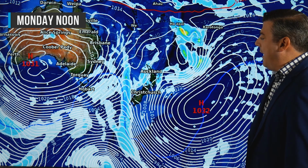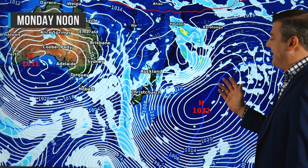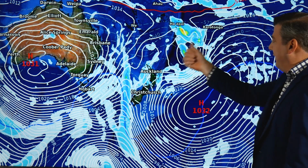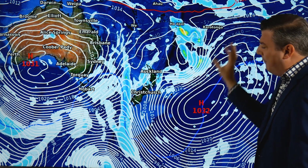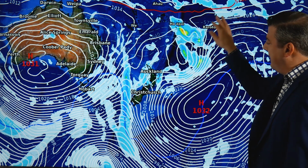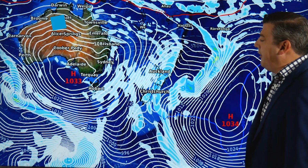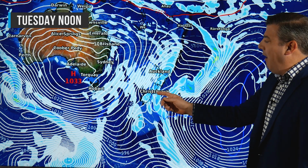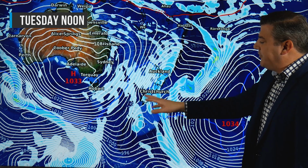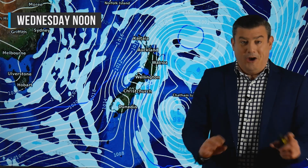So as we get into next week, we're going to be looking at more high pressure building out to the east, and low pressure, that's the one we just had over the weekend, moving further away from us. So the subtropical side of things kind of disappears as we go into next week. It'll still be felt along the eastern side, but it fades away. And we go to Tuesday, and we've got a cold change arriving. This is the cold front, cold southerly, surging its way northwards. There'll be snow flurries in the South Island, and our final map for Wednesday shows that southerly.